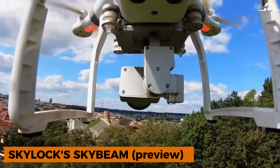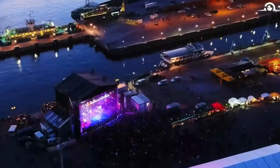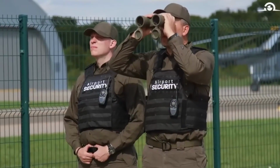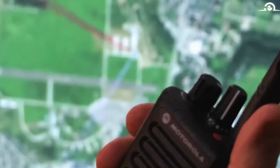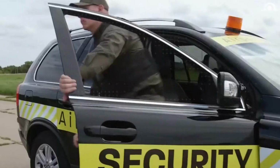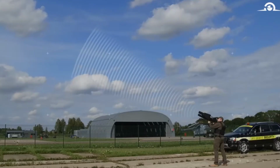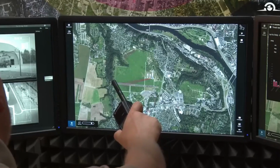The Israeli company Skylock is advancing in the field of counter-drone technology with its innovative Skybeam system, designed to work in tandem with the Wingman wearable detector. Unlike conventional rifles, the Skybeam gun targets UAVs by disrupting both data reception and transmission, effectively rendering enemy drones uncontrollable. What sets it apart is its impressive range, reaching up to 3 kilometers, outperforming many rival systems.